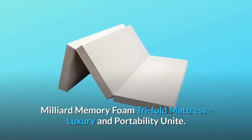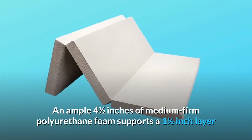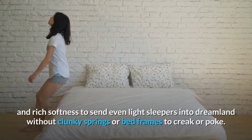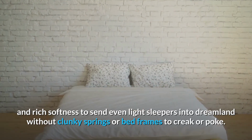Luxury and portability unite. An ample 4 1/2 inches of medium firm polyurethane foam supports a 1/2 inch layer of spongy soft memory foam for an ideal balance between supple body support and rich softness to send even light sleepers into dreamland without clunky springs or bed frames to creak or poke.